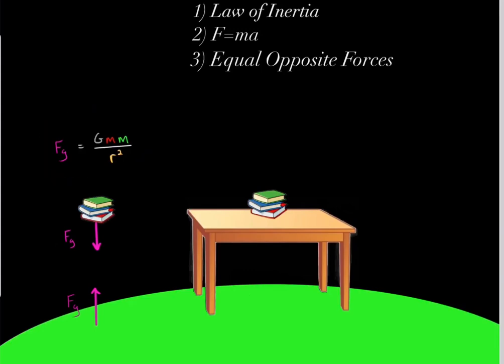Well, we know due to the law of gravity, if these books feel a force of gravity towards the Earth, the Earth is going to feel a force of gravity towards the books. So these are a pair of equal and opposite forces. Equal in magnitude, opposite in direction. These books feel a force downward, the Earth feels a force upward. And again, you could solve the magnitude of this force using the law of gravity, where G is the gravitational constant, one m represents the mass of these books, the other m represents the mass of the Earth, and r represents the distance between them. So if you were to plug in all those values, you would get a force of gravity. And that force of gravity is the force that these books feel towards the Earth, and the force that the Earth feels towards the books. So these are a pair of equal and opposite forces.